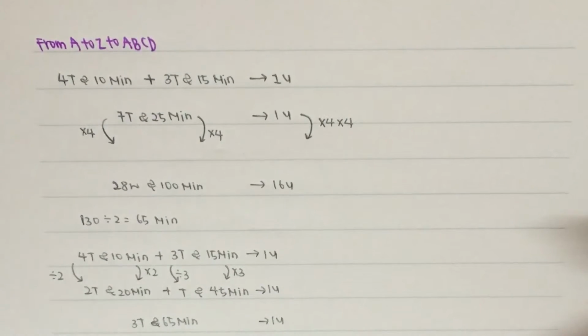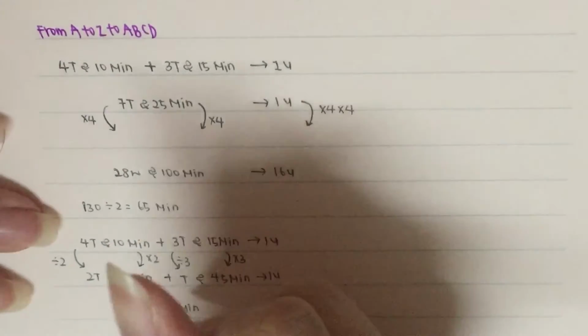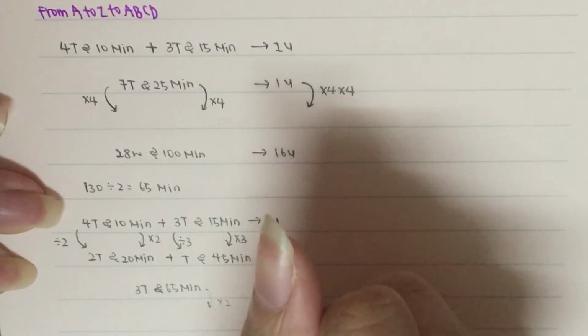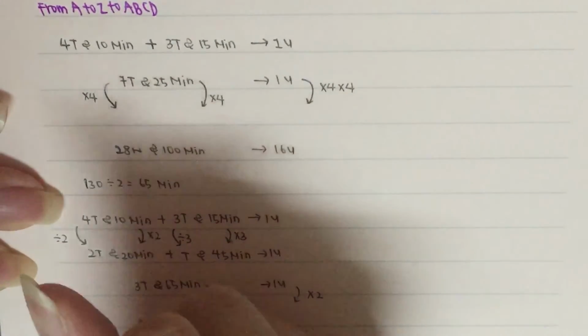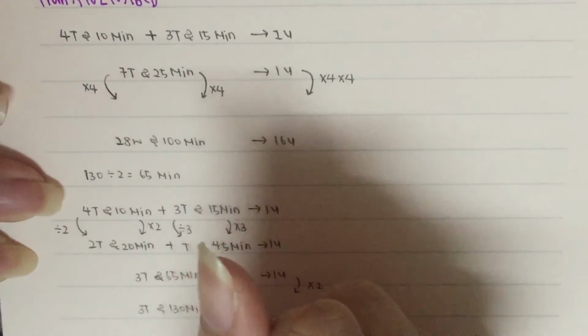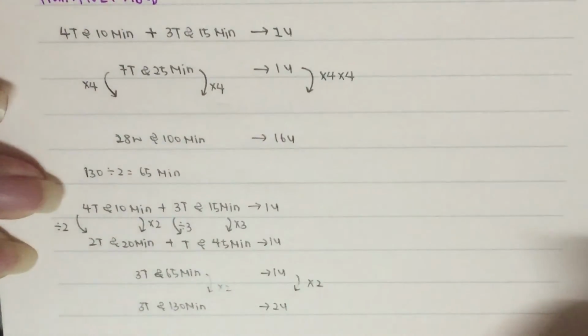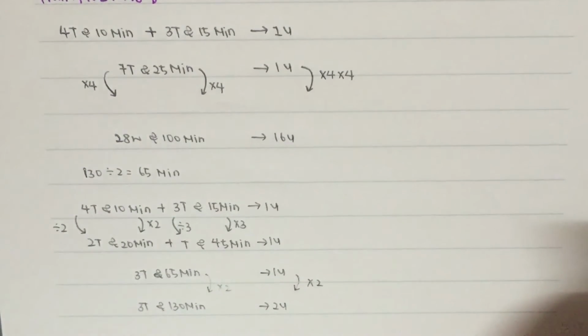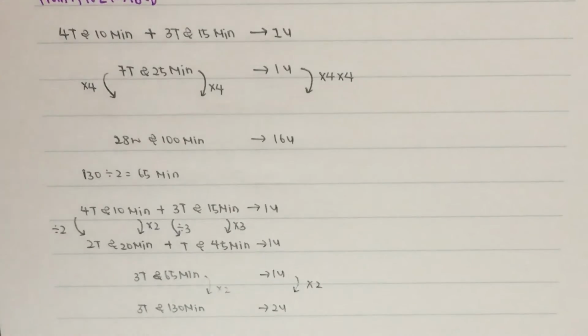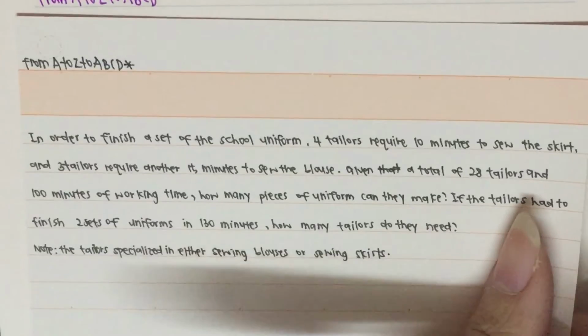Given that we know it's this, we can just multiply this back by 2, and the number of uniform multiplied by 2. So we will get the final answer of this: 3 tailors, 130 minutes, 2 sets of uniform. Therefore, we get the answer of 3 tailors over here. So this is the solution. The answer is 16 uniform and 3 tailors for question 3.